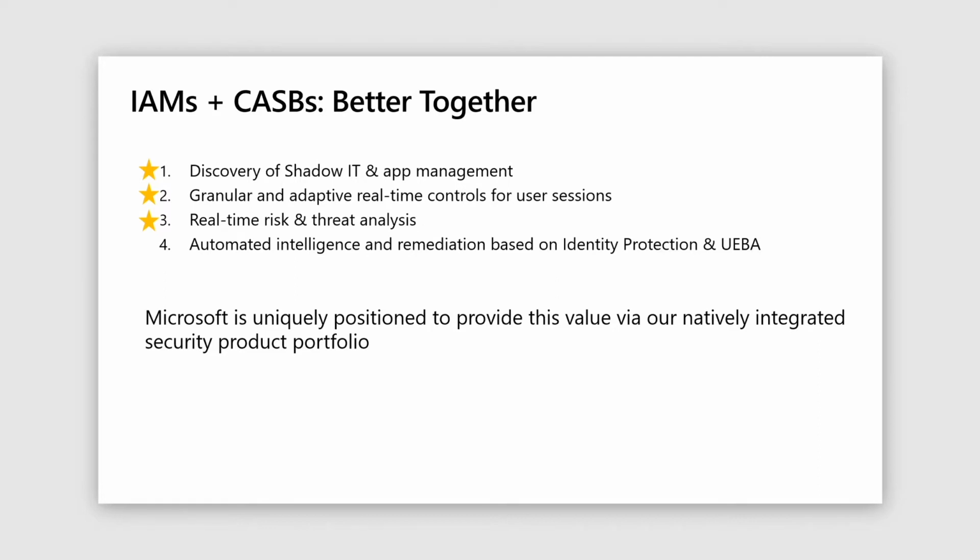And so these are the use cases that we focused on in the past. You've seen us talk about the discovery of shadow IT, and once you've discovered it, how you put those applications under management. Once those applications are under management, we've talked about granular and adaptive real-time controls for user sessions. Should we allow access, block access, require multi-factor authentication, require granular controls like blocking downloads or something else? The real-time analysis that we're able to do against threats, as well as the automated intelligence and remediation based on our identity protection platforms and our UBA engines.